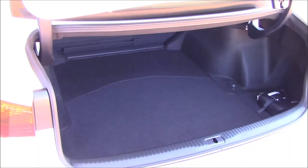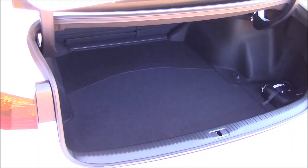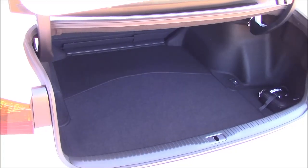If you're driving a new Lexus, it'd be a good idea to look in your trunk and see if you have a spare tire. A lot of people don't look. Don't know they don't have one. Nice to know if you get a flat.